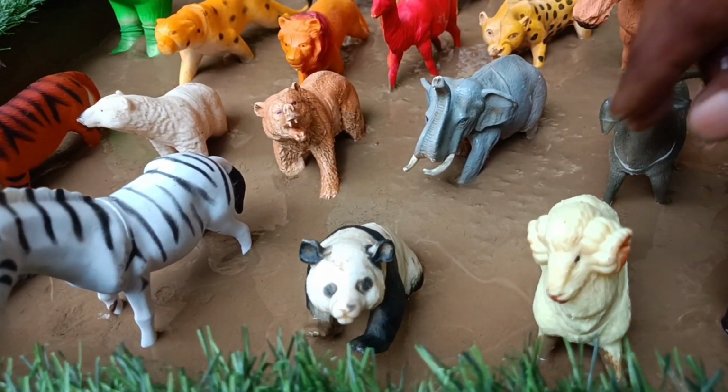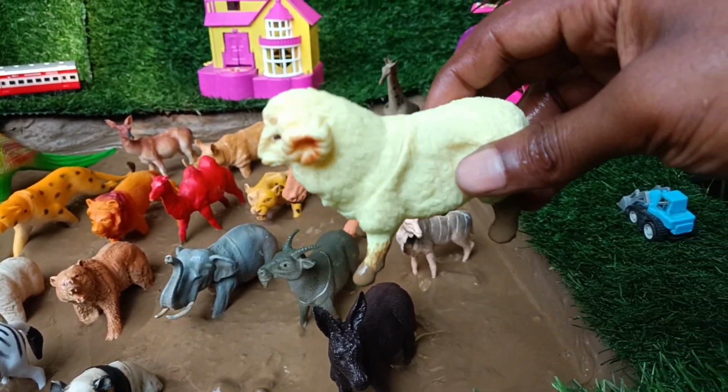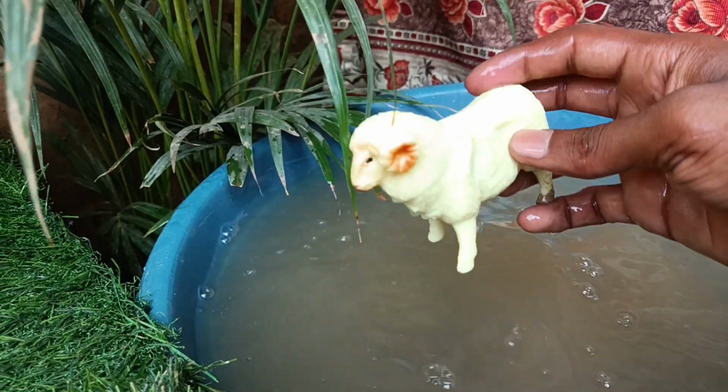And the next animal you have is the sheep. Let's watch it. Sheep have excellent memories and can remember up to 50 individual faces for several years.